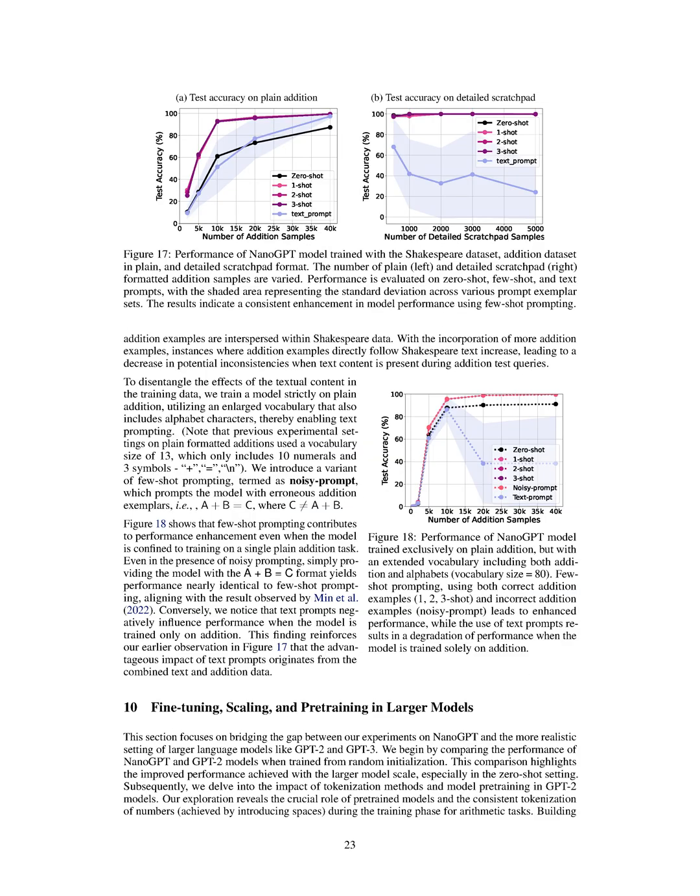Section. Fine-tuning, scaling, and pretraining in larger models. In this section, we aim to bridge the understanding between our trials with the NanoGPT and its application to larger language models such as GPT-2 and GPT-3. We first evaluate the performance of both NanoGPT and GPT-2 when they are trained from a state of randomness. Our observations underline the enhanced performance that comes with scaling up the model, particularly in instances where it is applied without prior specific training, or zero-shot settings.